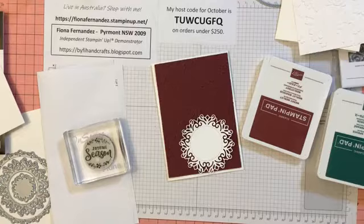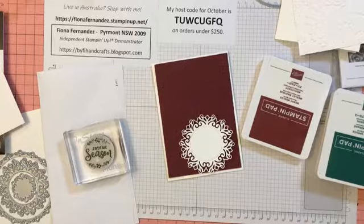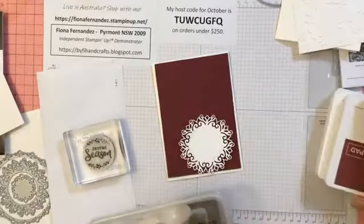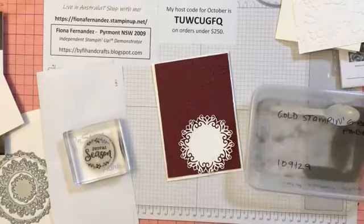Got my embossing gun here though, because we embossed the other day. I'm doing a bit more embossing. Find it. Hang on. I keep them in little boxes. Gold, gold, gold. We have gold. There's the gold. Let's put my ink pads away.